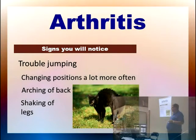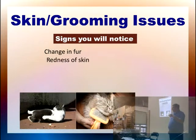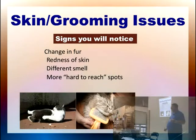Shaking legs would be just skin and grooming issues. You know, some of these sort of interact with each other. If your cat has arthritis and has a little bit tougher time moving around, it's going to have a tougher time grooming. So take a look. Is that fur changing? You see a little bit underneath the fur on the actual skin. Does it look a little redder? Does the coat smell? The difference in smell. And like I said, having more hard to reach spots.